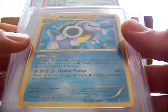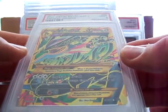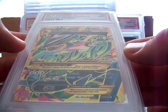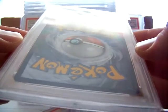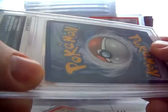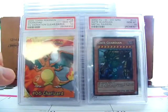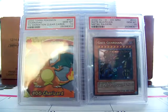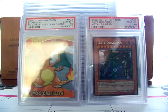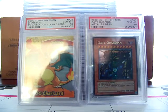Which I was expecting on the Blastoise. And the Mega Rayquaza. Oh, it's because there's a nick in the top corner on that one. So, yeah, I was expecting a 9 on that one too. Just hoping for a 10. So, overall, not too bad. Pretty happy with most of my own cards, other than the 2 Charizards. But I hope you guys enjoyed.